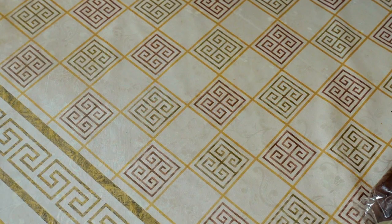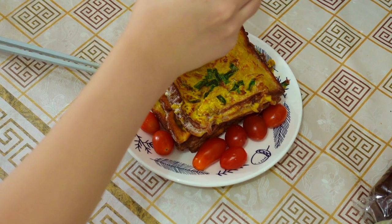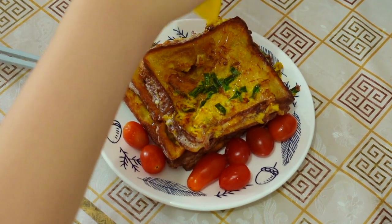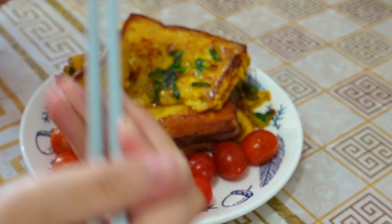Here's the final look. I added honey to give it a little bit of sweetness. This is super easy to make and it tastes so good.